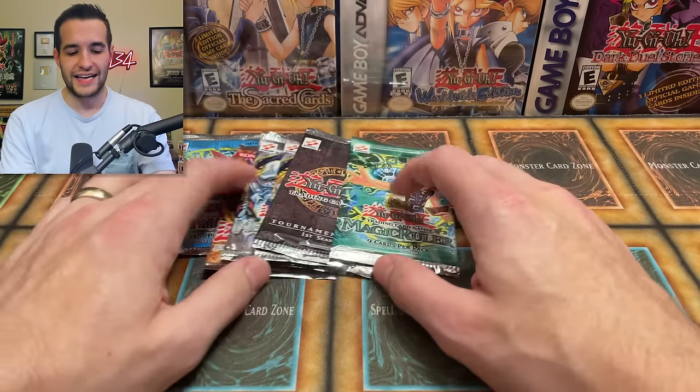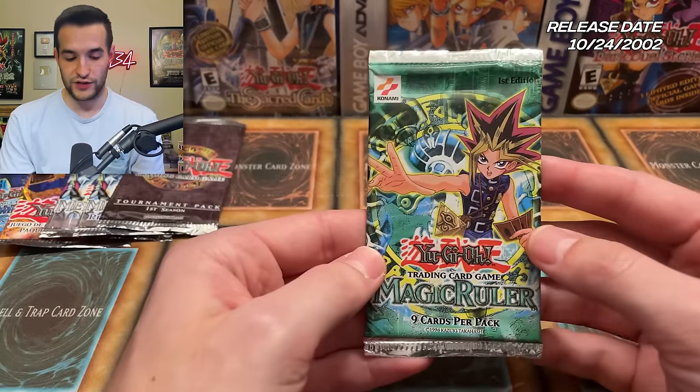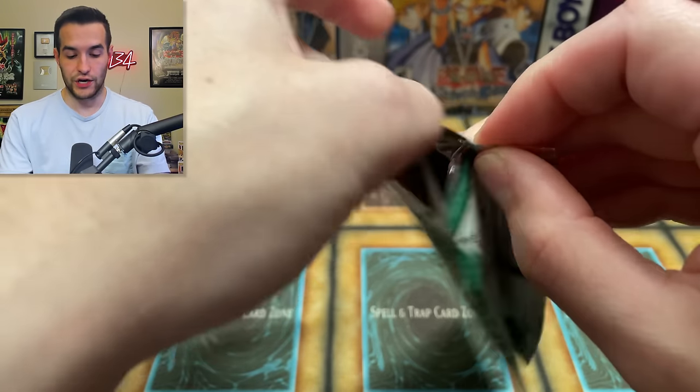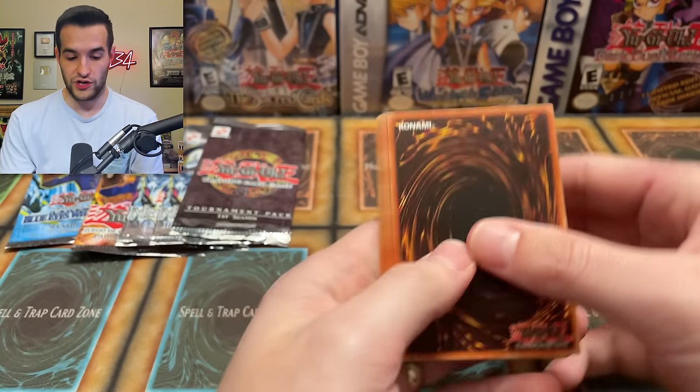We are down to the last 6 packs of the opening. Still have Legend of Blue Eyes to go. Here is First Edition Magic Ruler. Can we end it off in the Magic Ruler with an amazing pull? Let's go. We've had some pretty awesome pulls in this video today. It would be great to top it off with a huge old school pull.